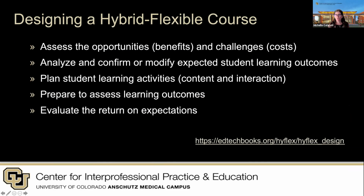So designing a hybrid flexible course, there are many steps that you need to do just in order to ensure that you can actually do it. Again, these worksheets will be in that open educational resource. You want to assess the opportunities, the benefits and the challenges to begin. Is it even a worthy model for you to move to? And then you want to analyze and confirm or modify your learning outcomes to meet all of these requirements. You want to plan the student learning activities, both the content and the interaction. You want to prepare to assess those learning outcomes and evaluate the return on those expectations. So it's an iterative process.